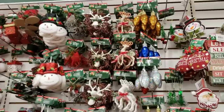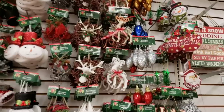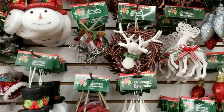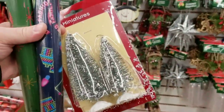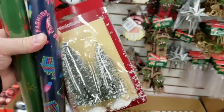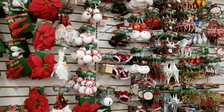I love their ornaments, too. I love the reindeer ones that they have here. This one here is rather bizarre, though. It's a little goofy looking, but it's okay. And by the way, yeah, you might have seen them. These were the trees that I couldn't find in the other Dollar Tree. The green ones with snow on them. They had the all white ones. They didn't have any of these green ones, so I'm here to get these.